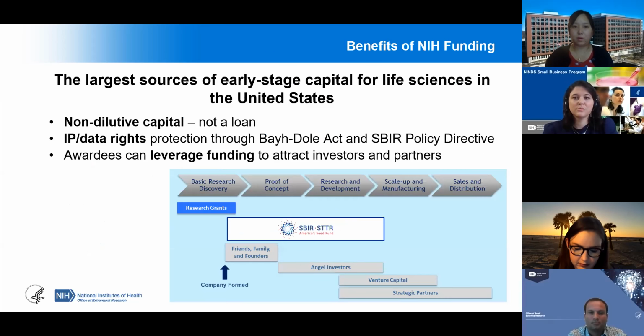Now, at the end of the day, the NIH really is one of the largest sources of early stage capital for life sciences in the United States. This isn't a loan. This is non-dilutive capital. We don't take a piece of the company. And your IP and data rights are protected both through the law as well as the Small Business Policy Directive.